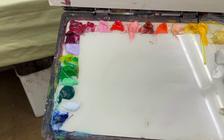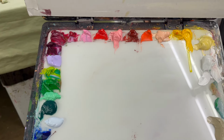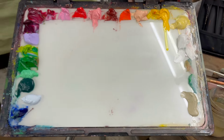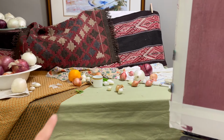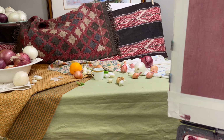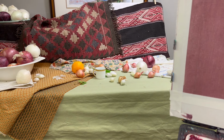I don't even have a pure brown. I think this is either Terra Rosa or Venetian red. And this is one of those unbleached whites. I got it from somebody, so I'm going to use it. And that's my view. I do have that orange. That is a pretty bright orange. So I'm going to see if I paint that orange in there or not.